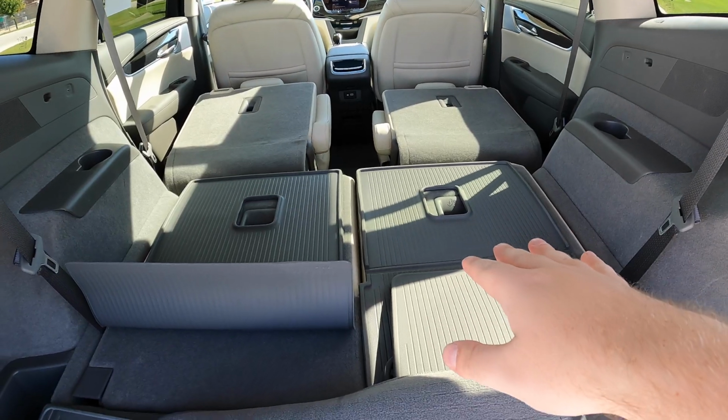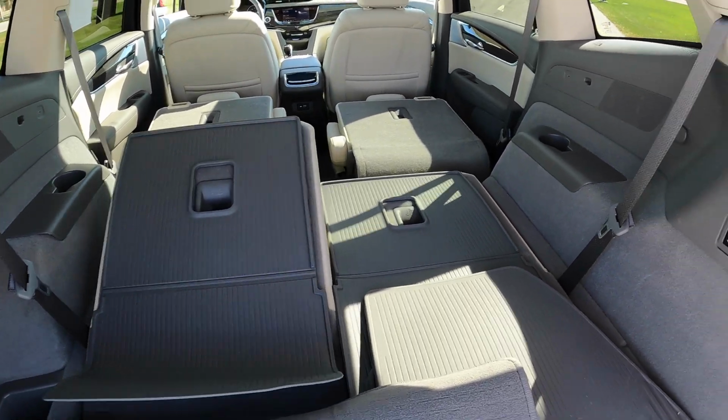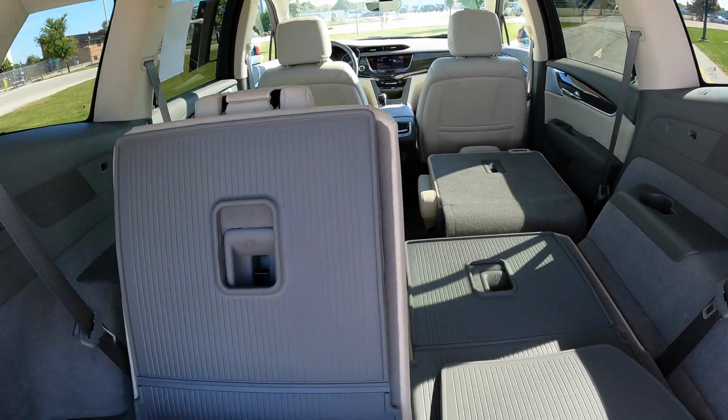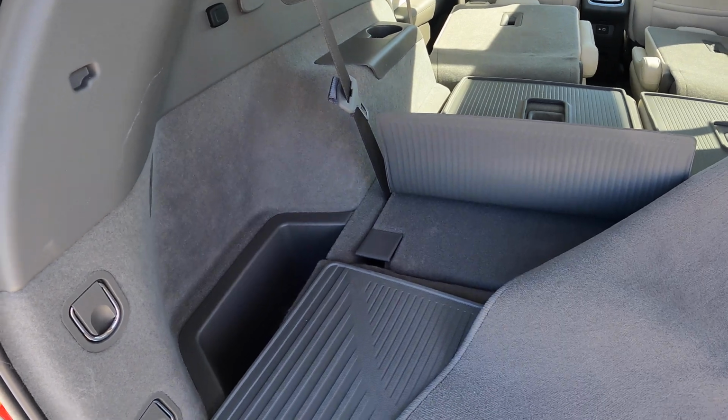And then that one is already down. So the cool thing is that the third row will actually come back up at the push of a button as well over here. However, the second row does not, so you actually have to manually put those up. But pretty cool to see. Other than that, not too much stuff down here.